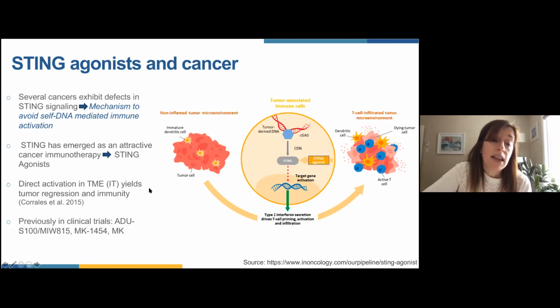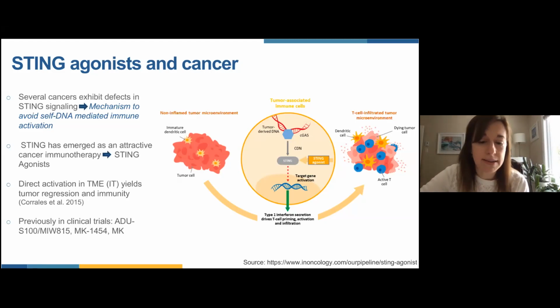Indeed, there is data that show that direct activation of the STING pathway in the tumor microenvironment by direct injection can indeed boost long-lasting immunity. And there are multiple clinical trials of drugs that are being tested to do this job. So indeed, it's a very hot topic currently in immunotherapy, the use of different approaches to stimulate the STING pathway, mostly by using these agonist molecules.